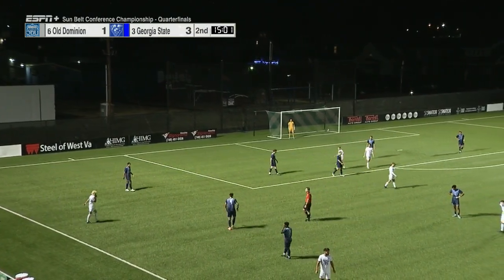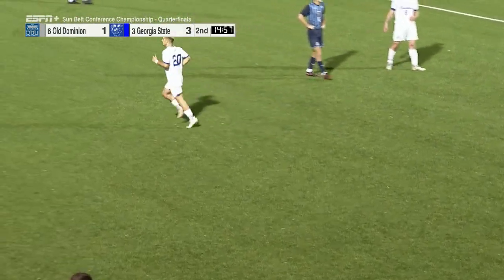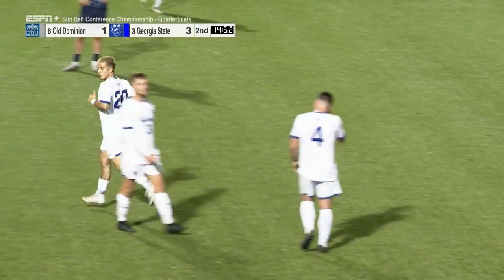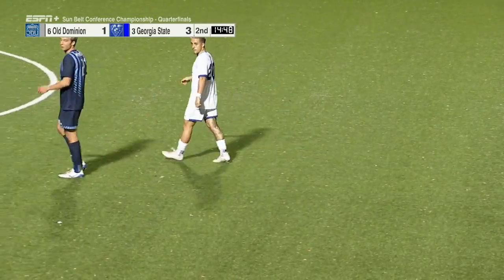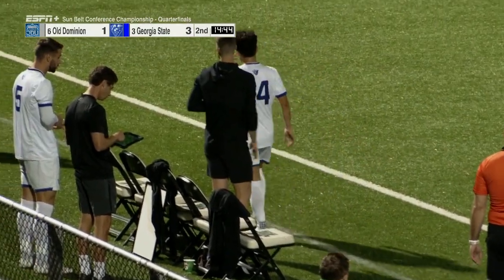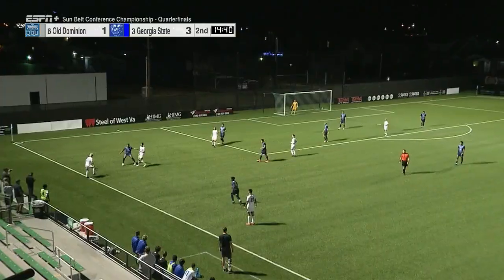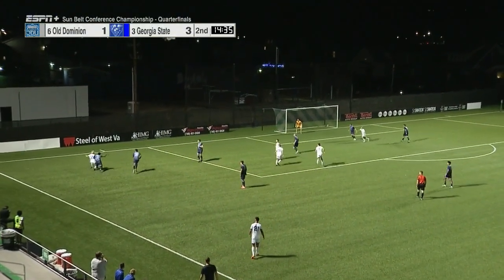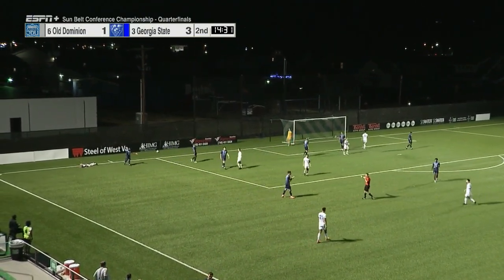Mario Arocha, the fifth-year senior out of Spain, checking in for the Panthers, number 20, Mario Arocha. Made his eighth start of the season tonight, his third consecutive. Gavin Williams scored earlier in this match. Very soccer-centric family. Both his mom and dad played college soccer as Williams goes clattering to the turf.